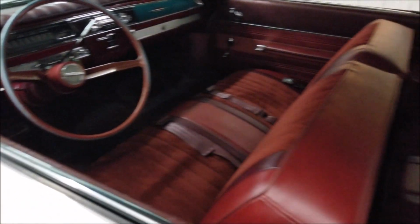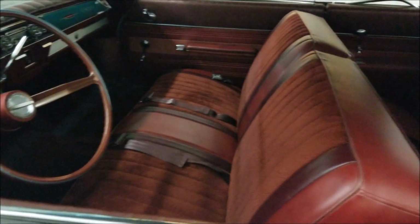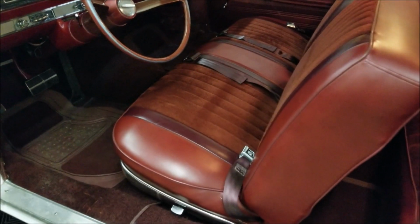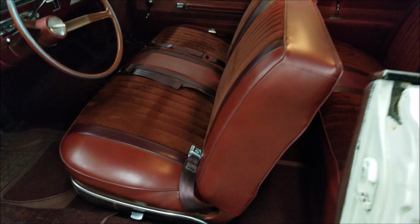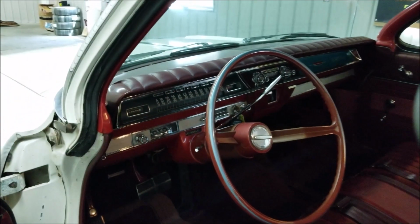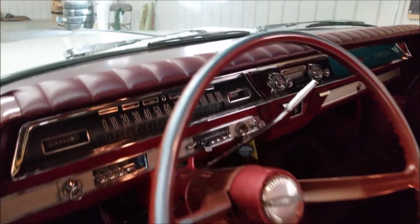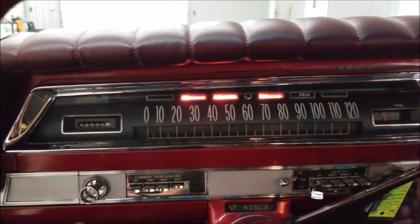Also take a look at the interior, so I'll get that color again. It's going to wash out when I open the door here. There's a pretty true idea of what the color is. You can see the vinyl and cloth all in nice shape. Still retains the original dash, original door cards. Nothing's really been modified or changed there. Let's go ahead and start this up.